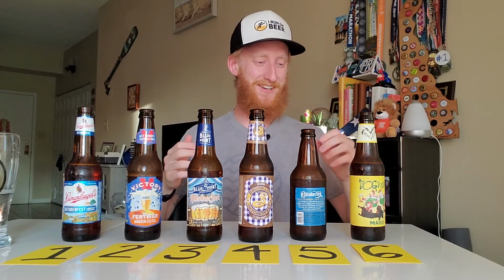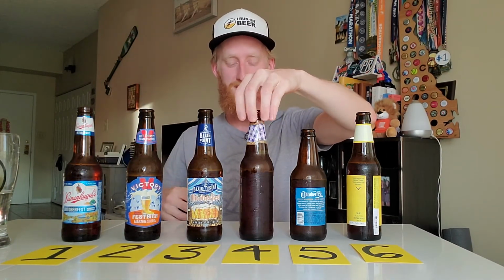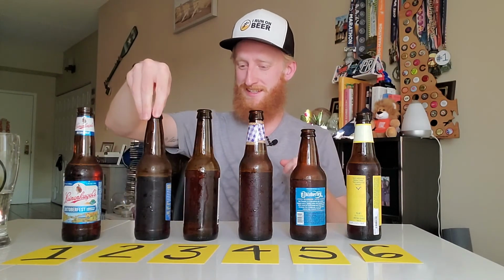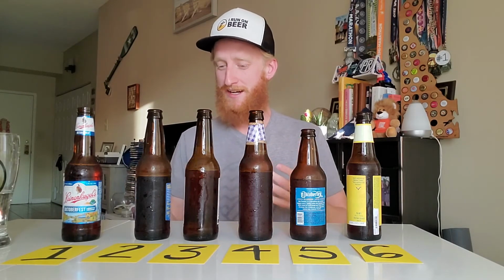Is this Sierra Nevada in number 5? I was like, as soon as I said this, of course it's going to be all the way towards the back. Flying Dog. I have had this before, the Marzen. I assumed we would have Brooklyn, just because I know it exists. The Blue Point. Victory! Way to go, Victory. I love Victory Brewing, and this is a delicious beer. I don't think I've ever had an Oktoberfest from them in the past.